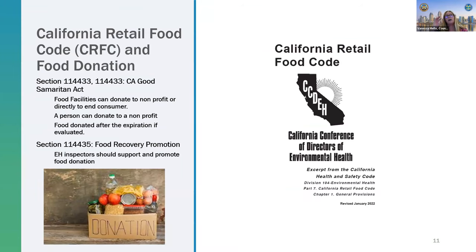All right, in environmental health, we implement the California Retail Food Code through regulation of retail food facilities, which includes charitable feeding and service. This is kind of a longstanding myth that people assume that if they're not selling food, that they are not regulated under the California Retail Food Code. But the code does not distinguish whether or not there is a charge for the food.